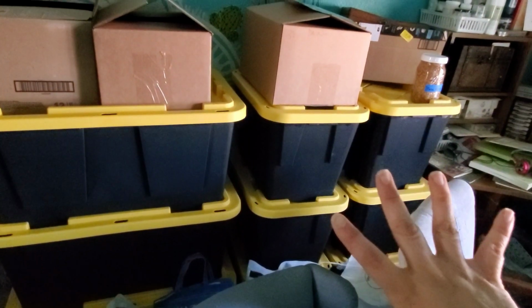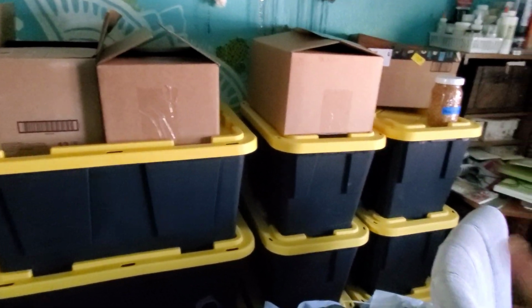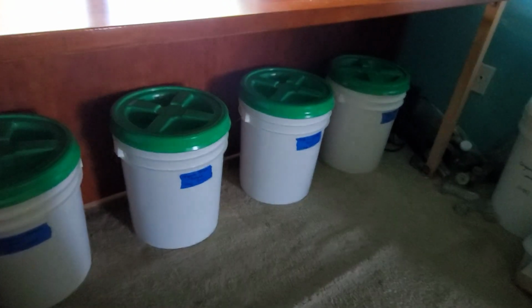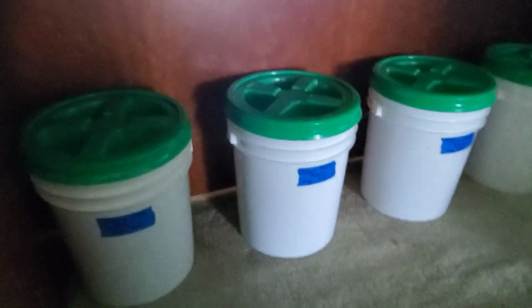These bins are full of food. And then there's hot sauces. These are amber bottles I'm going to put tinctures into. As this room is getting transferred more and more to a pantry and less to a studio, stuff is kind of going crazy, being moved back and forth, and it's just a lot.